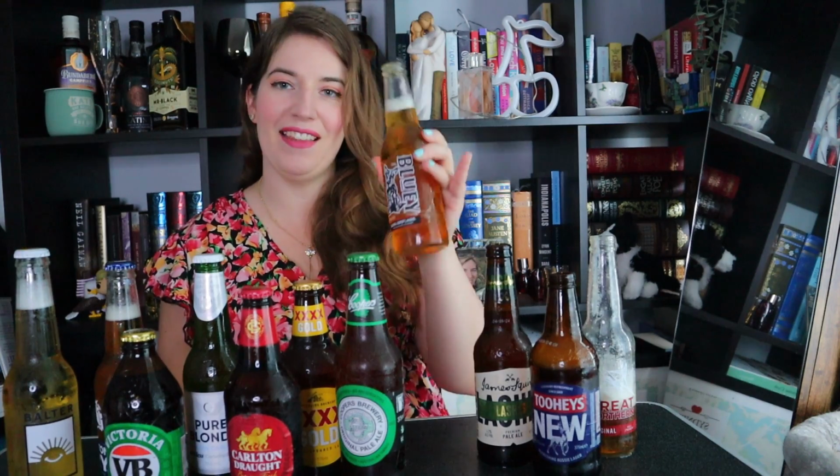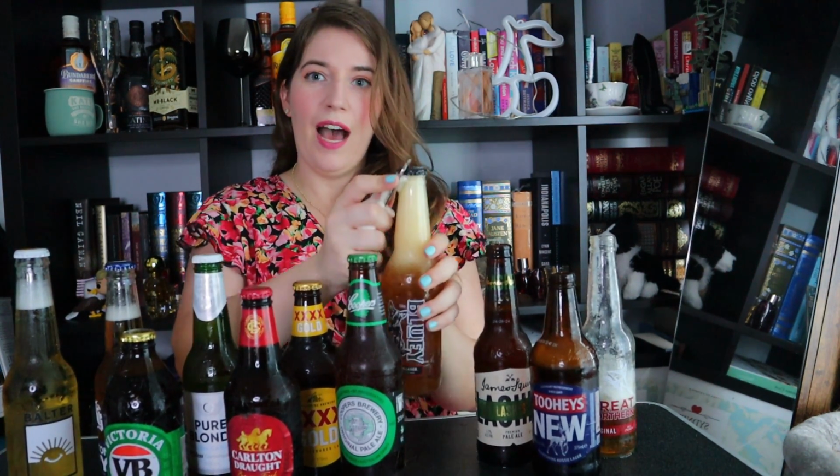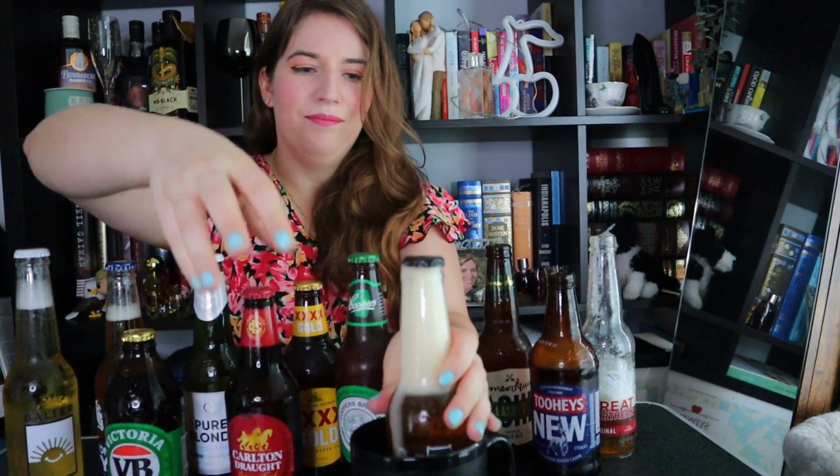Next up we have one that probably has my favorite name out of all of these, and that is Bluey. I'm not even looking to see if any of these say twist top or not. I knew this was going to happen with one of them, which is why I brought this. So we're just going to let that fizz out a little bit. I also brought a towel for this exact same reason, because I knew after all these fell on the floor, at least one of these was going to explode.